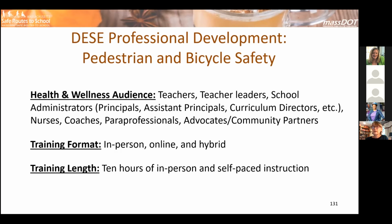The training format is three ways. It's in person, it's online, and it's hybrid. And the training length is what is required by DESE. So it's 10 hours of in-person and self-paced instruction. To participate in this program, educators need to schedule this with their outreach coordinators.